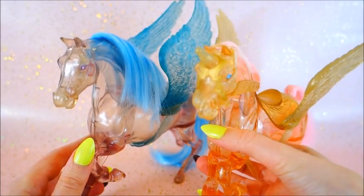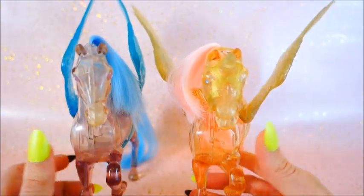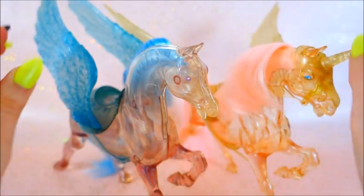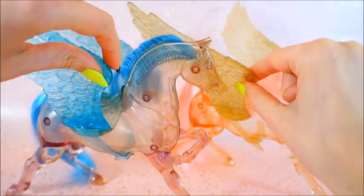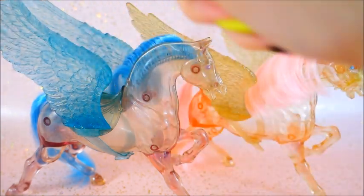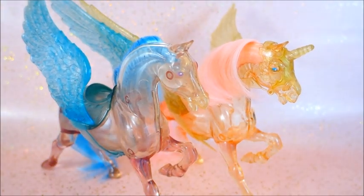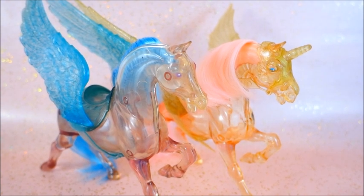So it's interesting. Probably it has to do with storage or where they were stored or whatever, but you can definitely see the difference between the wings very much sticking outward and here the wings very much bent inside. But from the shape of the wings, this has the same mold, concave like this, so I could not put the wings the other way around. Anyway, I really love them. And I'm really happy to have both of the crystal horses, just missing one of them.